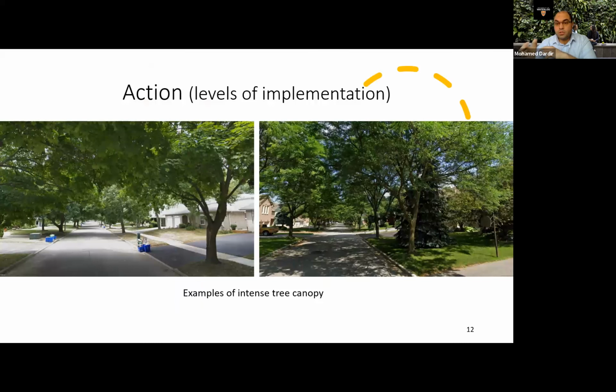So our implementation involved enriching the tree canopy and the enrichment of the ground vegetation cover. And we faced so many questions at this stage. Do you think that we can reach an extensive level, or a very great intense level of urban greenery? And actually, it's not a dream. It's actually happened. It happened within even York Region itself.